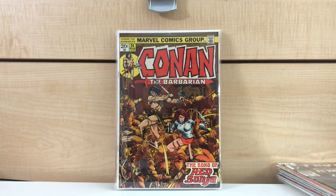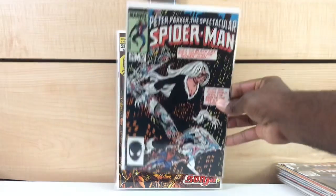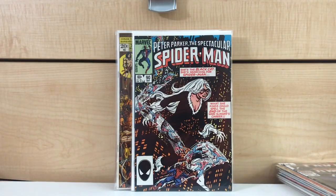Went to another store. I actually picked up more books from this store, but they're not really worth showing. The most noteworthy one was Spectacular Spider-Man number 90, for $10. At the time, I thought that was a good price, but you'll see coming up that I got one cheaper. Anyway, Spectacular Spider-Man number 90. This is the first appearance of the black suit. Paid $10 for it.